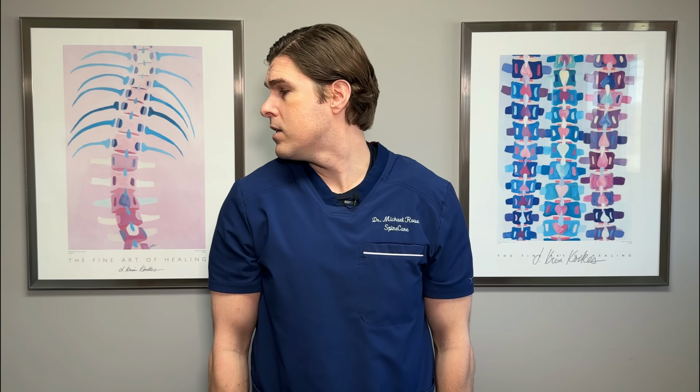The last position is very similar, but instead of shrugging up, we're going to shrug downward as much as we can. Really focus on moving through your shoulder blades, just really trying to bring them down as much as you can, and then repeat these motions. What you're going to notice is that one certain position or movement just offers the most relief, or it has the most tightness or pain.